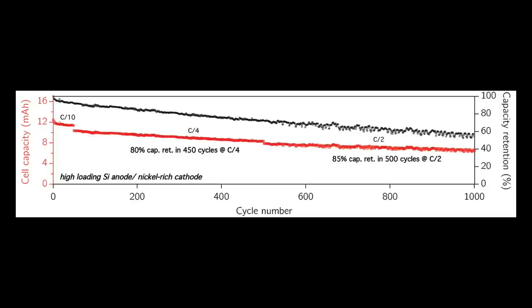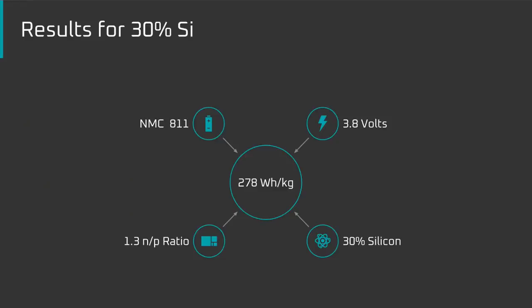This would worsen as the percentage of silicon in the anode is increased. This chart doesn't tell us how much energy the battery can store. However, I spoke to a battery researcher and asked what type of energy density this battery might be capable of if it had an average voltage of 3.8 volts. I chose 3.8 volts because this is the likely average voltage we'll be seeing in the near future from conventional lithium-ion batteries. The result was roughly 278 watt-hours per kilogram.